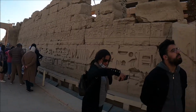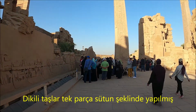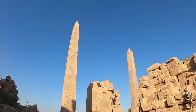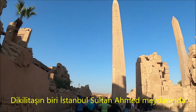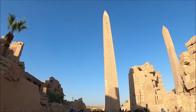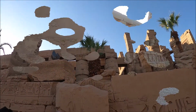This area had 4 obelisks. 3 of them are outside of Egypt. One is in America, Washington, D.C. Second is in Rome, Italy. Third is in Turkey, Istanbul. Thank God we still have the fourth one here. 21 meters high, 140 tons, one piece of stone, made by Thutmose I, 1600 BC. One piece of stone.